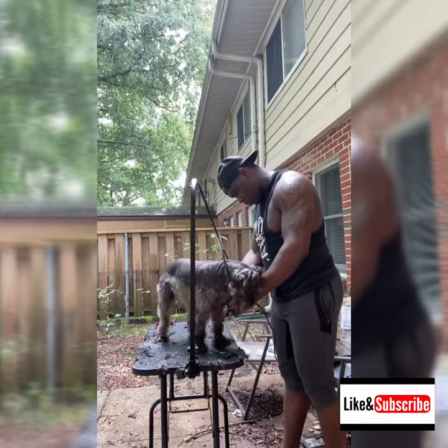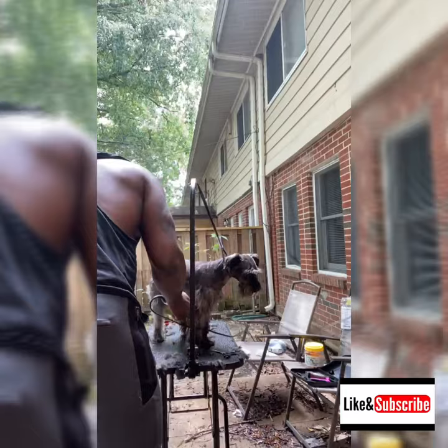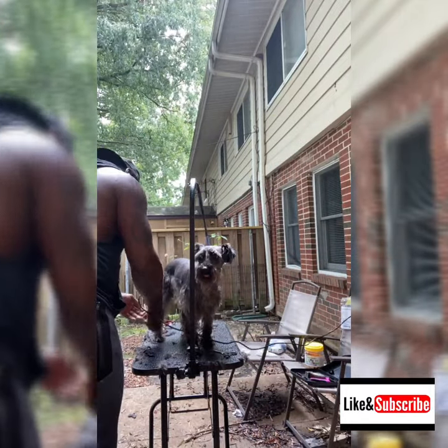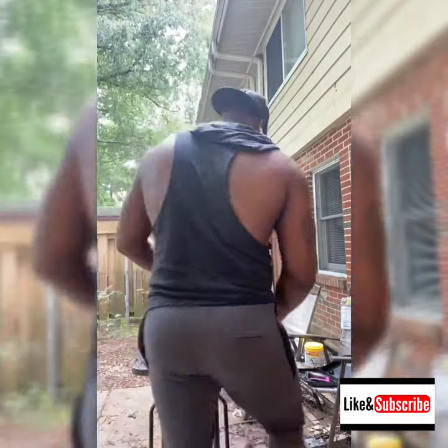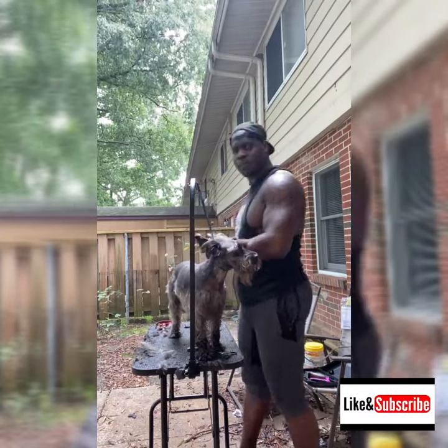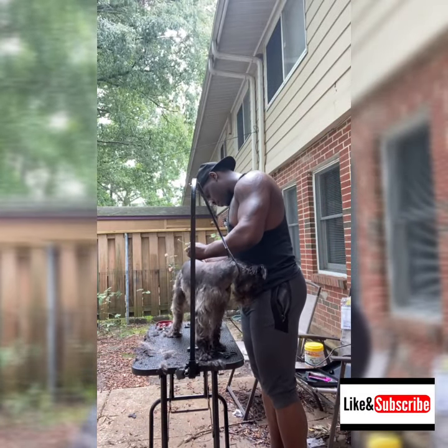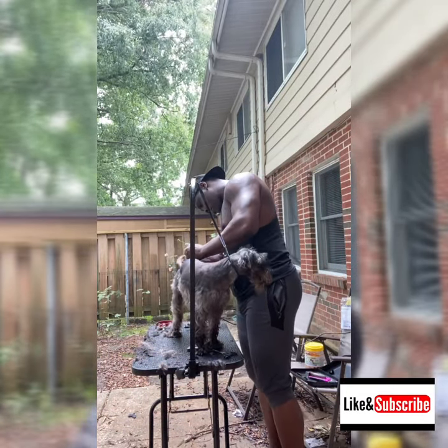Now I'm taking the three guard and I'm just going through and going over the lower part of her skirt, just to try to take everything down even, cut out any areas that may have been matted or anything like that. And that's all I'm doing in this clip right here where I changed the guard on the clippers.